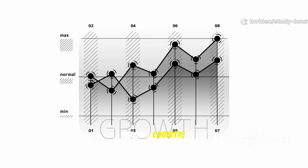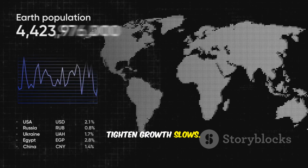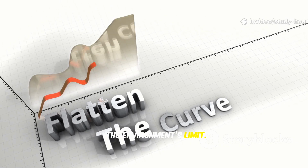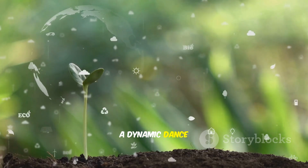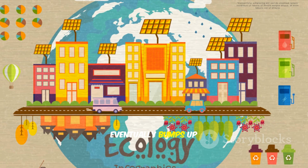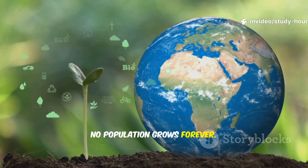A more realistic model is logistic growth, an S-shaped curve. Slow start, then speed up. But as resources tighten, growth slows. The curve flattens at carrying capacity, the environment's limit. Sometimes a population overshoots, then crashes. Then it wobbles up and down around that limit, a dynamic dance between growth potential and environmental ability. Every species eventually bumps up against a ceiling. So, important lesson: no population grows forever.